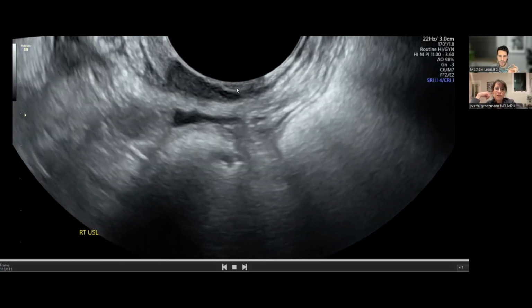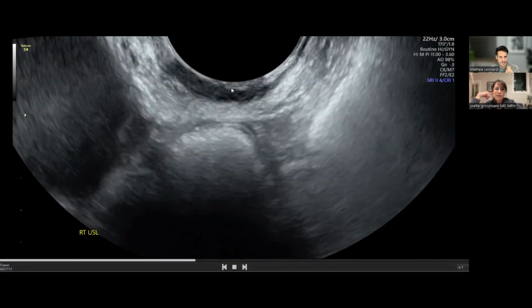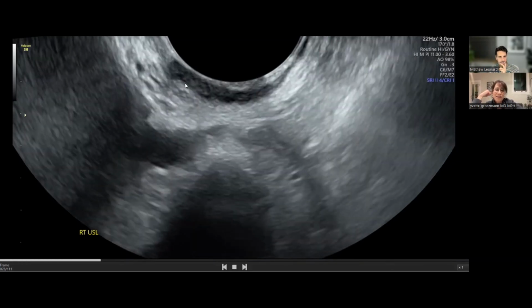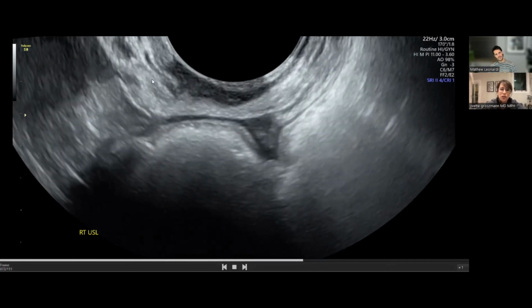Actually, if anybody's noticing, there's a bit of hypoechogenicity here. I think there's a bit of a problem with my probe right now, and so we're getting that sorted. Don't get too distracted by that, audience. Otherwise, the uterosacral looks fine there.